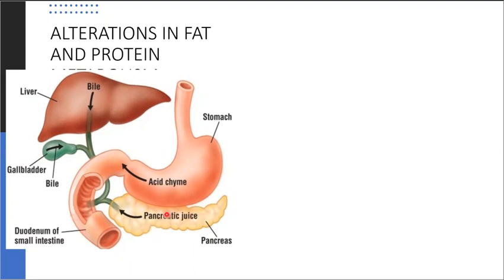So that's the pancreas. And then there's also the bile that's made and released from the liver and stored in the gallbladder. Bile is also critical for digestion and absorption of fats and fat-soluble vitamins, your A, D, E, K vitamins, especially in the small intestine.